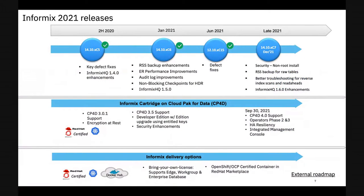This slide again shows a recap of all the 2021 releases that we had for Informix. I have included the external roadmap. As always, external roadmaps are in AHA. So you could always Google the AHA link, or if I'm able to share this presentation, you will be able to get that AHA link. This is a very high level overview of what we released in 2021.